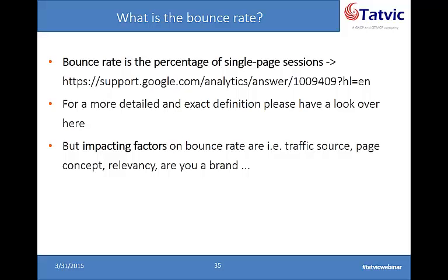But it could be as well due to your page concept. So when you have a page concept with more of a single landing page, where most of the information is on one page, analytics has a problem because it is just measuring the percentage of single page sessions. But if all the information is on one page, then clearly you will have, by definition, high bounce rates.